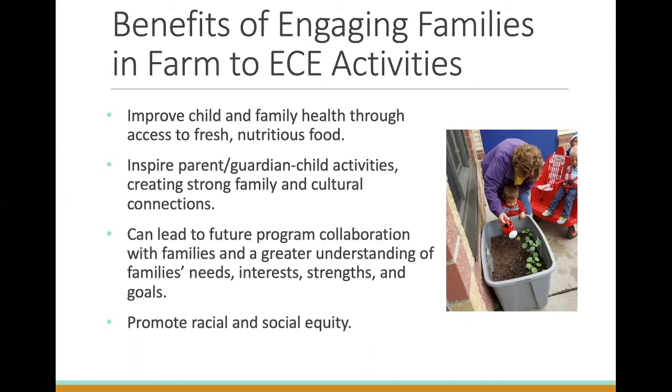Through Farm to ECE, we can also create greater connections and collaborations to our families, which can lead to us discovering new needs, interests, and strengths within our own communities. And lastly, by engaging your families in Farm to ECE activities, we can also promote racial and social equity.